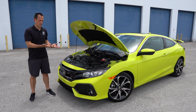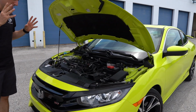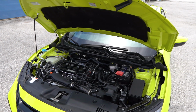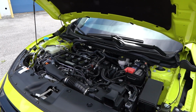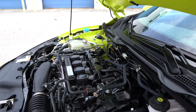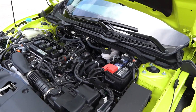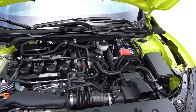All right, guys, we got the hood popped on this 10th generation Honda Civic. This one is the SI, so underneath the hood, that is that 1.5 liter inline-4 turbocharged engine. Remember, this is the first time ever that the SI has a turbocharged engine. 205 horsepower, 192 pound-feet of torque. The only way you could get this car is with a 6-speed manual transmission.